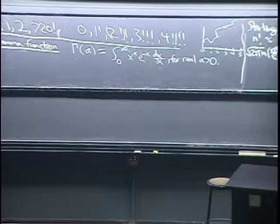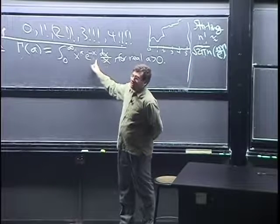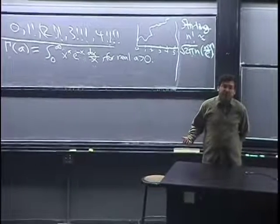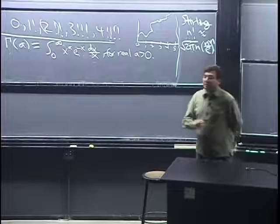Same argument. What happens when x is near 0? Well, this e to the minus x doesn't do very much, but here we just have x to the a minus 1, and integrating that is going to be fine. You can just do the antiderivative, and you'll see it converges, so it's okay. That's when x goes near 0.